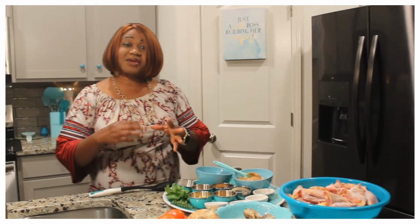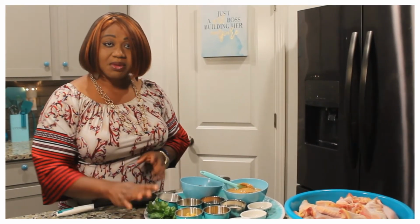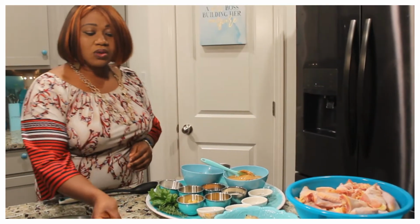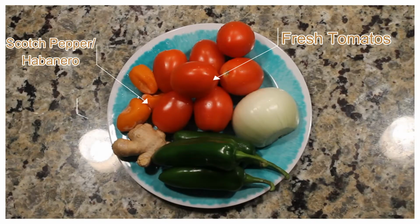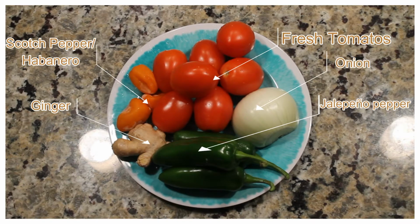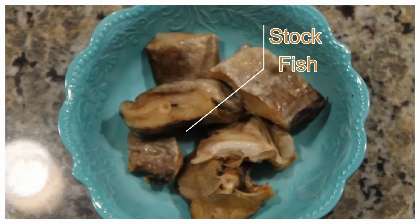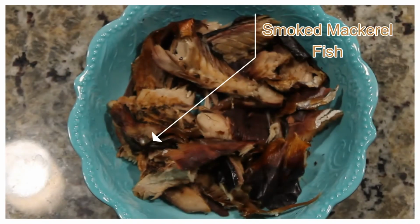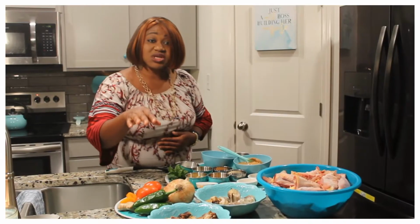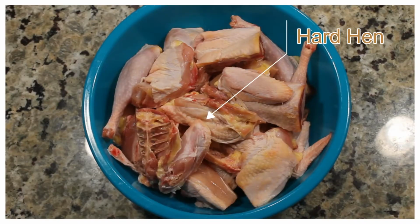And I like to put a little bit of freshness into my dish, so I'm going to be using some basil and some thyme. These are fresh from my garden. Also, I'm going to be using some onions, some fresh tomatoes, some scotch pepper, habanero pepper, some ginger, some jalapeno peppers. And to garnish my dish, or to give it more local flavor, I'm going to be putting in some stockfish, and also smoked mackerel fish. I actually smoked this fish myself outside, and I'll be using it at the end.